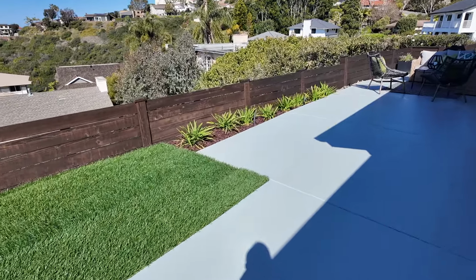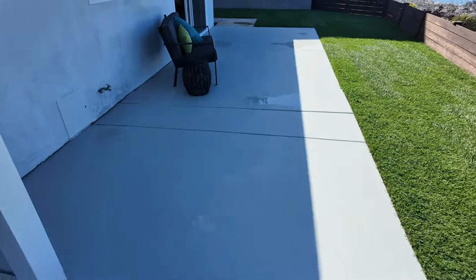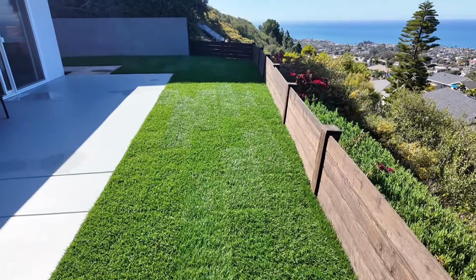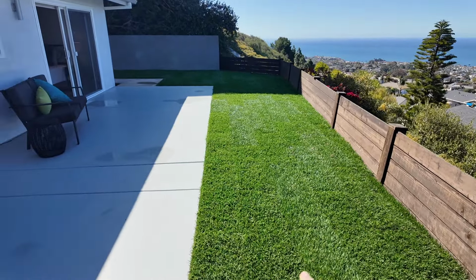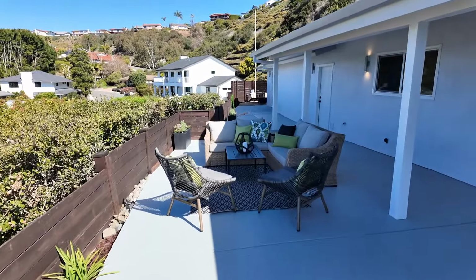And so one of the things when looking at single level ocean view property is, how much backyard space is there? Because I've toured a lot of properties that basically have only this concrete pad right here. Well, this house has a whole extra section of green grass. We just did an open house on this property and people were like, wow, we love the yard, there's extra space. So that's a really cool thing. And then behind me, even more space.